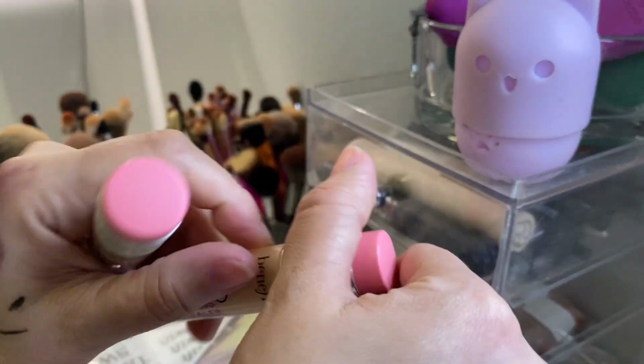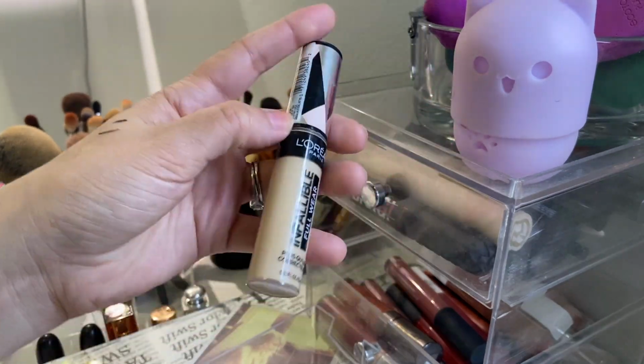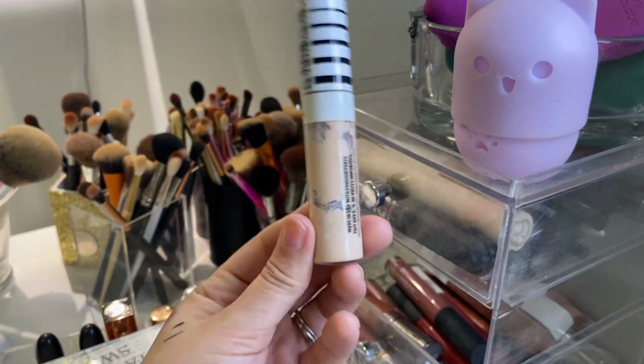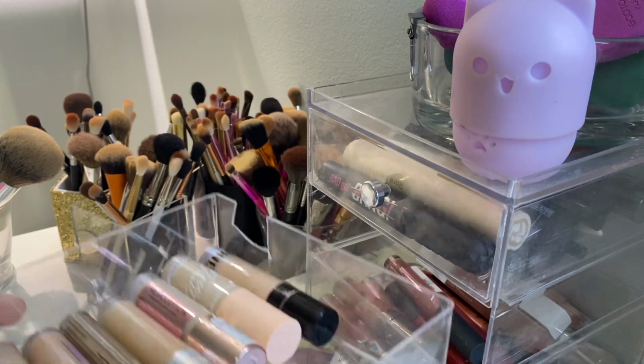These are the Benefit Boi Concealers. I will still use these. I absolutely love them. I haven't used them as much, so I will keep using those. This is good. I'll keep using this. A little bit expired, but I'll keep using this L'Oreal one. Too thick for me. Done. Love this Catrice one. It's so natural and nice. I will keep that one. My concealer drawer. That's it.